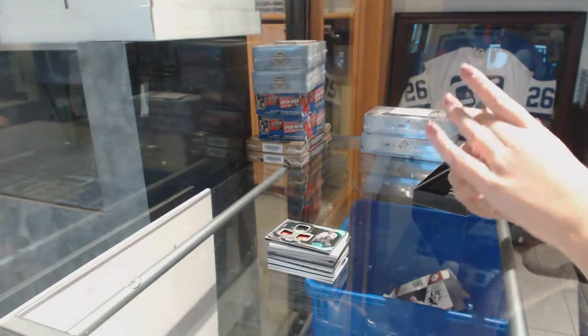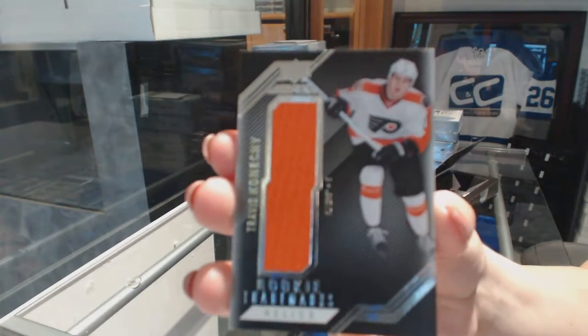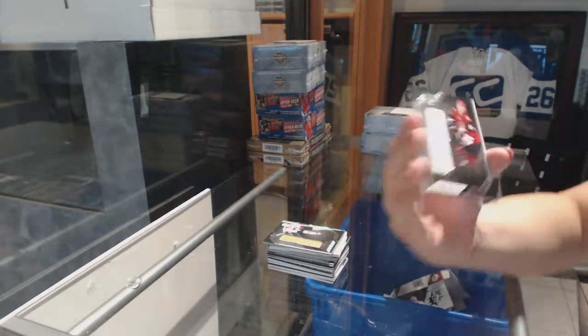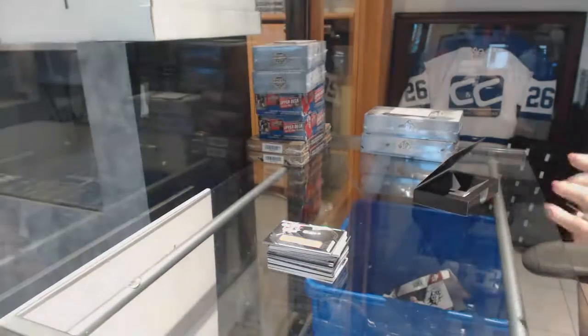Rookie Trademark Relic Jersey of Travis Konecny. And we've got a Rookie Trademark Relic Jersey of Christian Dvorak. There we go, everybody.